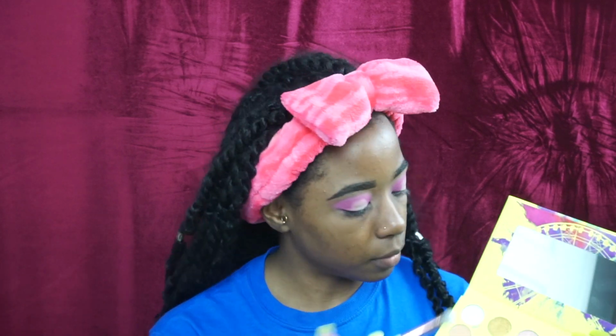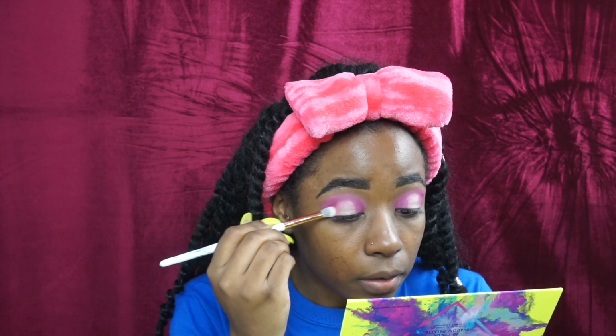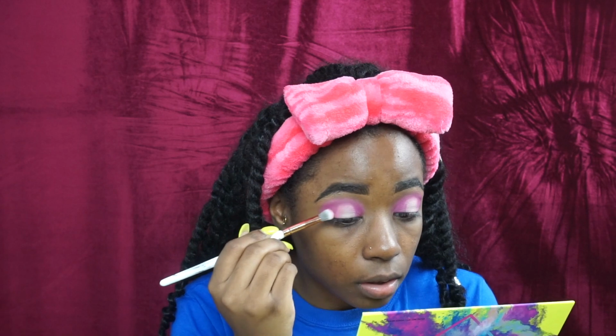Oh, this is really difficult with these brushes. Okay, dipping back into my brushes, even though I said I wasn't going to. Yeah, I'm gonna take Groove and put it on the outside parts, so where the pink is meeting each other.